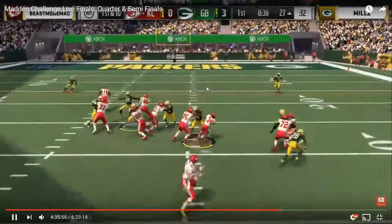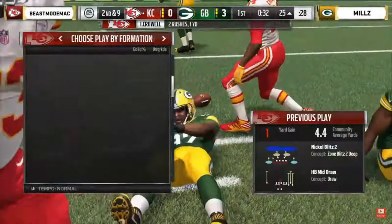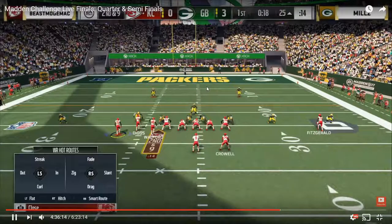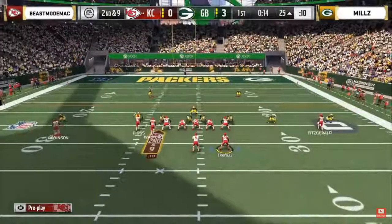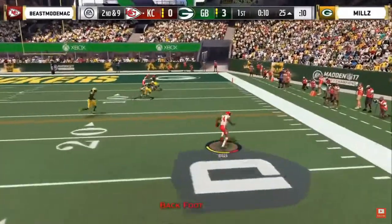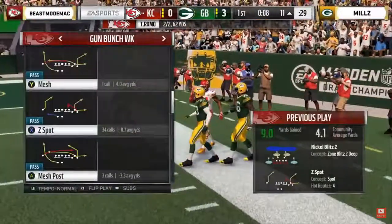So once again, send 6. Mac tries to run the draw, kind of gets block shedded on, still picks up 2, or picks up 1, which against Millz' style of defense, you're not really going to have a lot of success running draws. It's just him sending 6 almost every play. Right here, he actually only sends 4, it looked like, and Mac was still able to hit that drag. So Millz really needs to make an adjustment.